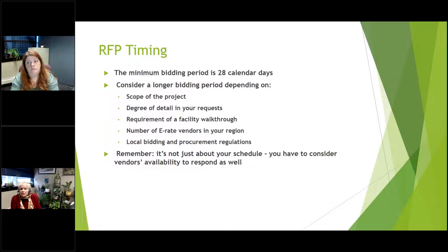Although I think their travel cost is also included, is it not? If they were doing an install, do you know that? Maybe not. Any charges related to installation would be, I don't know.